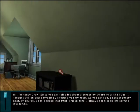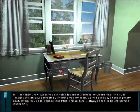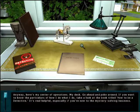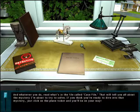Hi, I'm Nancy Drew. Since you can tell a lot about a person by where he or she lives, I thought I'd introduce myself by showing you my room. As you can see, I keep it pretty neat. Of course, I don't spend that much time in here. I always seem to be off solving mysteries. Anyway, here's my center of operations, my desk. Go ahead and poke around. If you want to know the particulars of how I do what I do, take a look at the book titled How to Be a Detective. It's real helpful, especially if you're new to the mystery-solving business. And be sure to check out my scrapbook. I put memorabilia from all my past cases in there. A lot of them were pretty dangerous and at times really scary. But don't say anything about that to my dad, okay? He worries about me enough as it is. And whatever you do, read what's in the file called Case File. That will tell you all about the mystery I'm about to try to solve. If you think you're ready to dive into that mystery, just click on the plane ticket and you'll be on your way.